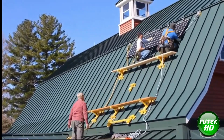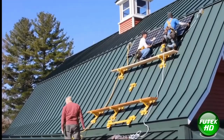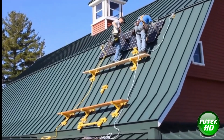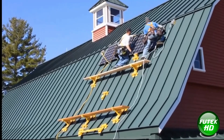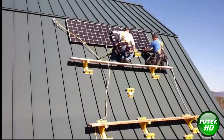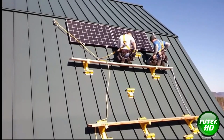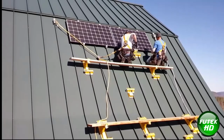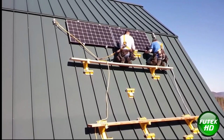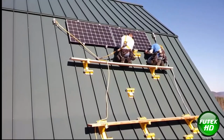Next, the S5 PV Kit 2.0 comes into play. This kit allows installers to attach clamps securely onto the seams of the roof, providing a reliable anchor point for the solar panels. By utilizing the synergy between Metal Plus brackets and the S5 PV Kit 2.0, the need for costly rail systems is eliminated, resulting in significant cost savings.